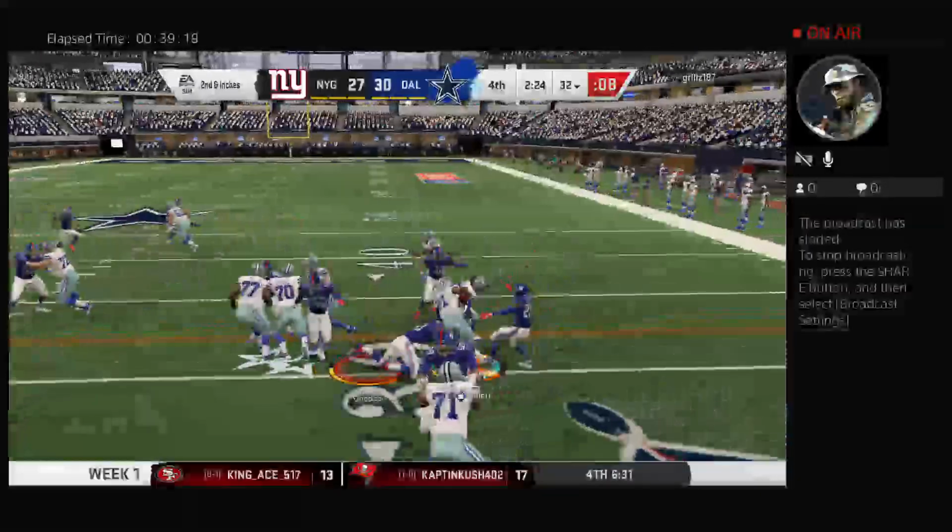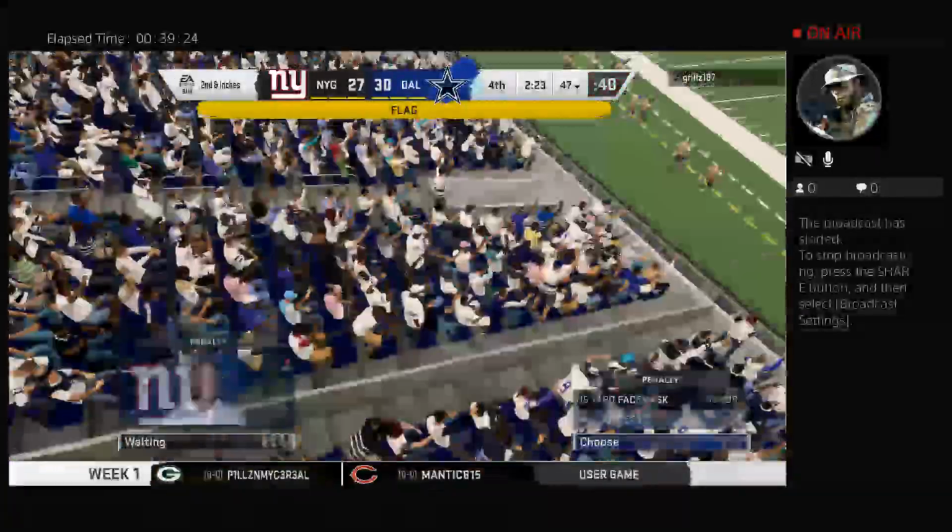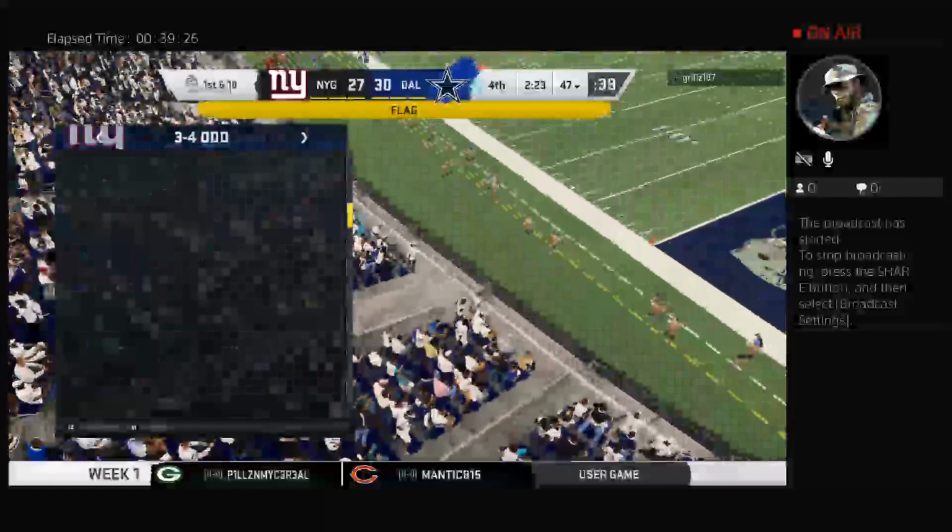They go to Elliott again. And he'll be brought down somewhat awkwardly here, and a late flag as well. I think this one's going to be a face mask.